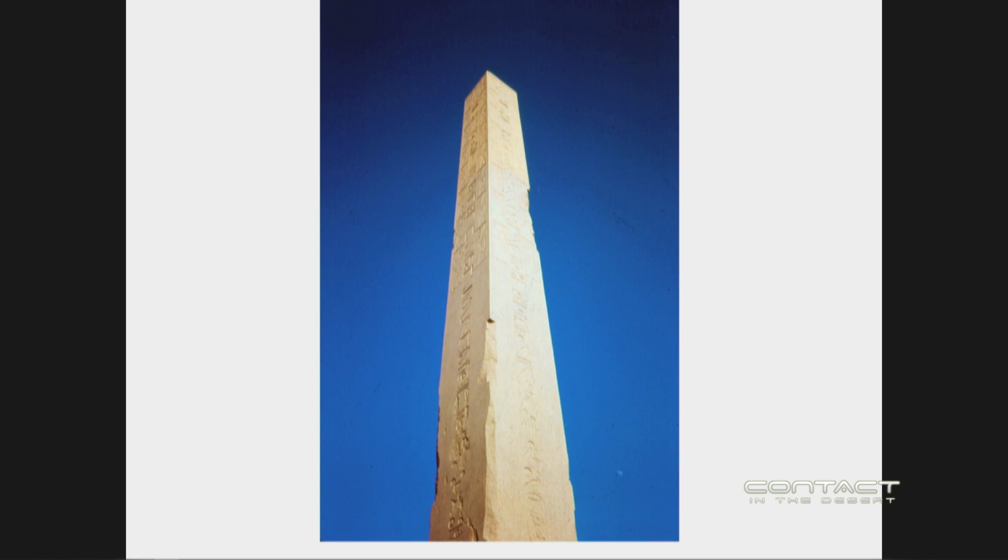Now, one of the things with obelisks is that Egyptologists have no explanation for them. They don't know why Egyptians would quarry obelisks. A typical obelisk is about 500 tons. Just quarrying it and lifting it out of a quarry is tough enough, but to move it to someplace and to erect it, make it stand up, these are very difficult.